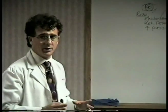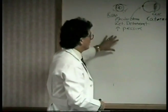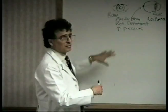Now, one of the things that we'll be talking about as a problem with glaucoma is complications of cataract surgery. The cataract surgery itself can be a little riskier if you have glaucoma. But I want to finish talking about cataracts in and of itself so that we can then add the glaucoma in.